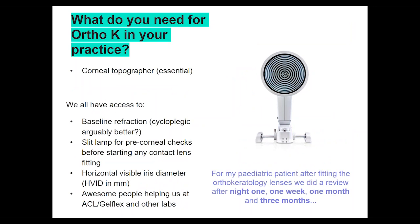So what do you need to do Ortho K in your practice? I've put right up the top there that a corneal topographer is essential. In my opinion, I wouldn't fit without it. You can, of course, fit empirically. This may be a little bit more difficult. Whether a keratometer might be a suitable option, but remembering that it only gives us that central 3 millimetres, whereas a topographer gives you about 8 to 10 millimetres of cornea. You've got more accurate follow-up, and you can do a few different graphs on the topographer showing you how much refractive change there has been, helps you look at the centration as well.